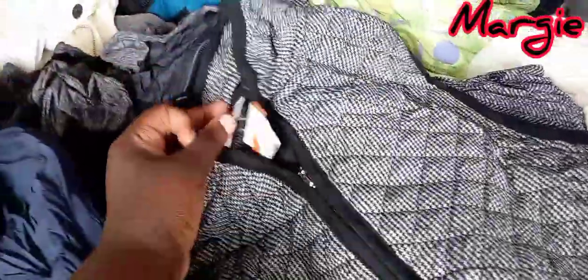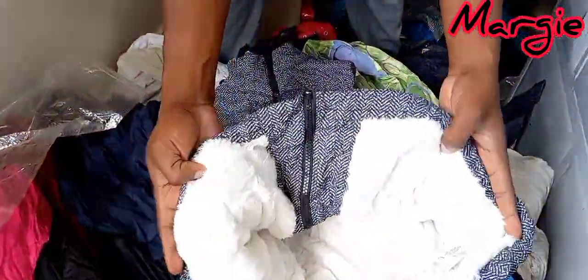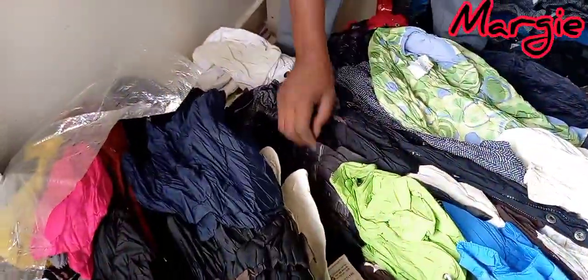Now by the way, if you want to get yourself a piece or two, you can run to my Facebook page, Mixed Closets. I am selling them there, and grab yourself a piece. I have less than 25 pieces remaining. I'm amazed at the fact that with this particular Bale, I haven't even wholesaled anything. They all went on retail.